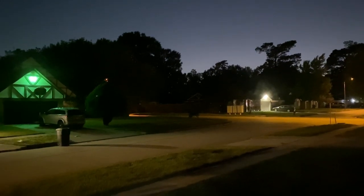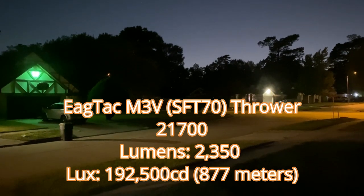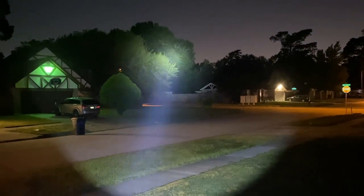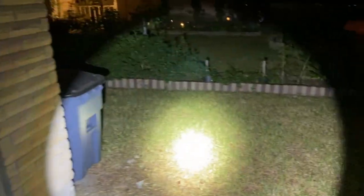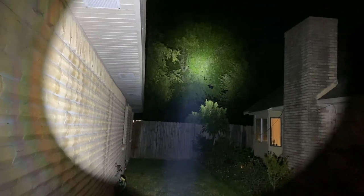The M3V SFT Super Thrower by EagTac. And let me tell you, my friends, the pictures just don't cut it. If you use this at close distances, then you will get a headache and your eyes are going to get a singeing, because this is bright. I'm not kidding. It's the brightest thrower I have, aside from the SVT 90.2 that I've demonstrated before.